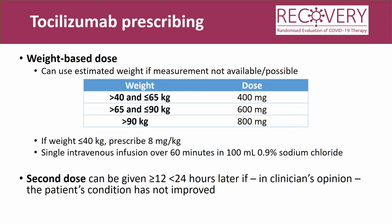If the patient is eligible for the trial, then they are assigned to the drug or to control. If they get the Tocilizumab, then dosing is weight-based, but unlike other trials of Tocilizumab, we are using some broad weight-based bands to make this simple. So it's either 400, 600 or 800 milligrams, depending on the weight of the patient. If you cannot weigh the patient, it's possible to use their estimated weight.